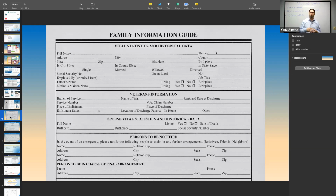So Mary, if something were to happen to you, I'm sure Joe would be your first emergency contact, right? She would say, yeah. Okay, now what if something happens to both you and Joe together? Who would you want to be next in line at that point? Like, oh, whew, probably my daughter, right? Okay, so you're going to put Joe here and then your daughter on the second line, right? And then there's a third spot that says person to be in charge of final arrangements, right? You can make that Joe, you can make that your daughter, you can make that a totally different person.